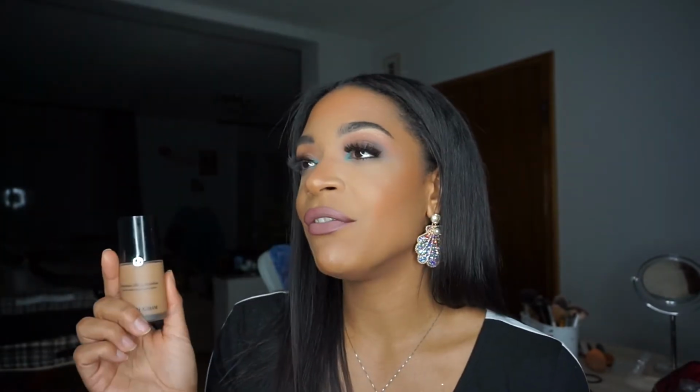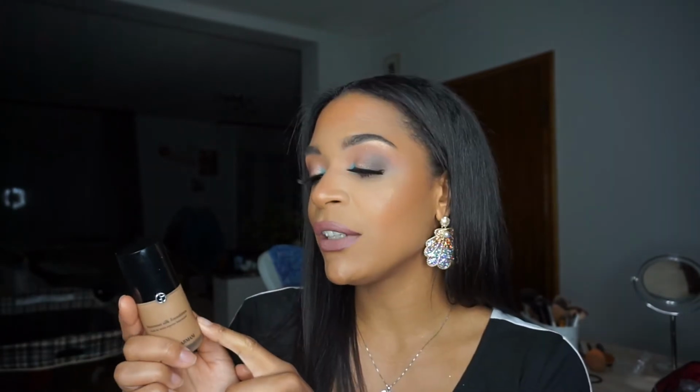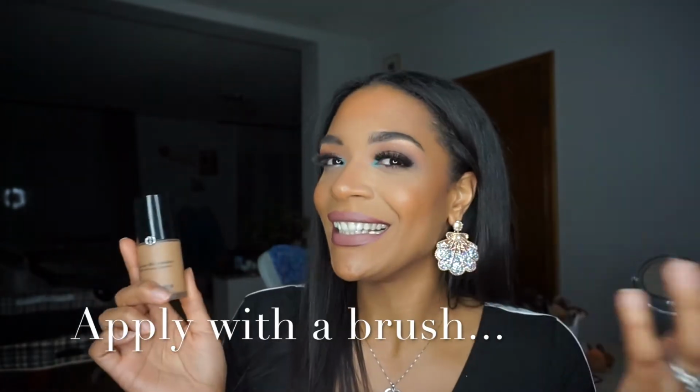Gorgeous. It gives you a very luminous finish without being super oily. This is definitely, I would say, more light to medium coverage. Because it is so lightweight, it tends to just be sucked up by the sponge, and since it is so expensive, you kind of don't want to waste all the product, right?